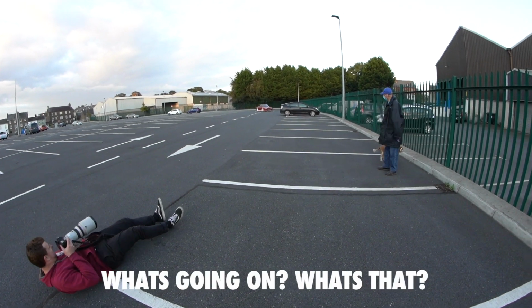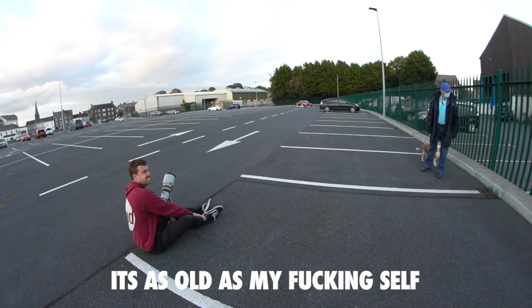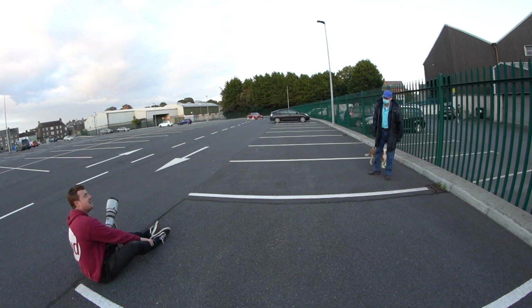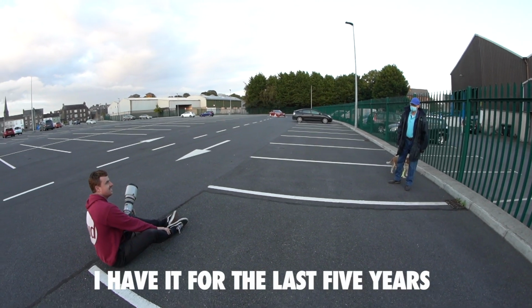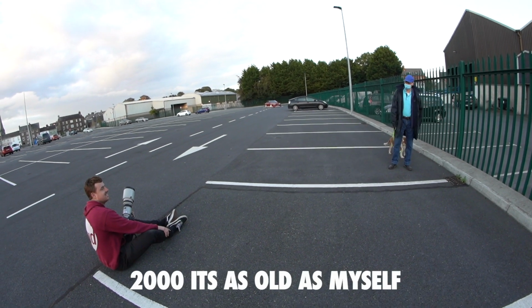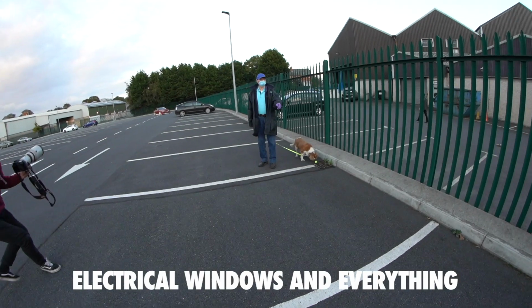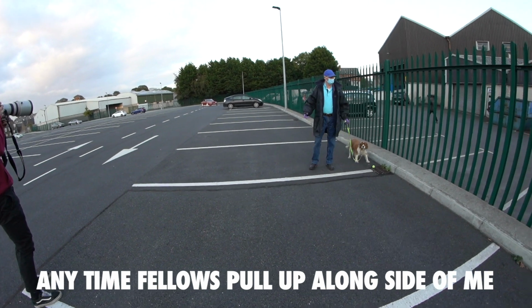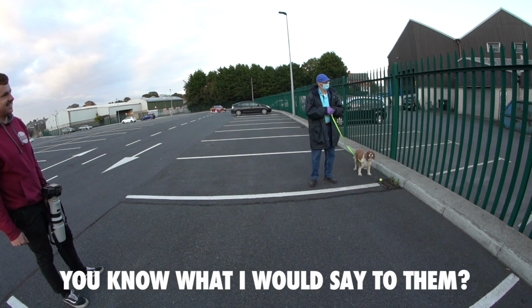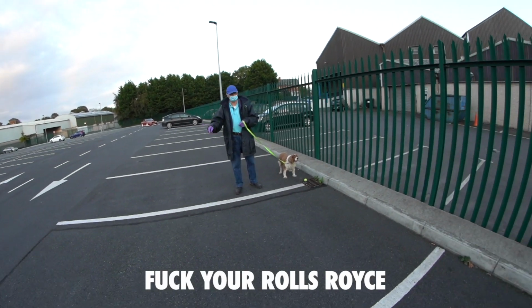What's going on? I have a Toyota Yaris over there. It's as old as myself. Now, we can take a photograph of that, and there's only 76,000 miles on it. How long do you have it? I have it for the last 5 years. I bought it off an elderly lady. What year is it? 2000, it's as old as myself. And the thing probably runs like a dream. It runs like a dream. They're the best car ever. Electric windows and everything. Anytime fellas pull up alongside me in the supermarket in a big flashy car, you know what I would say to them? Excuse me now, mind that lovely car there.